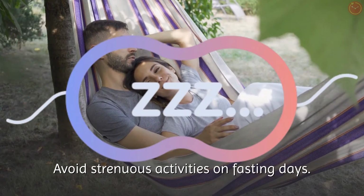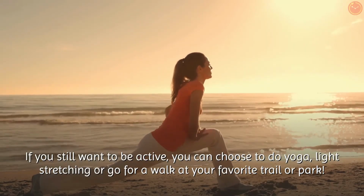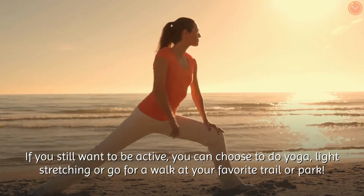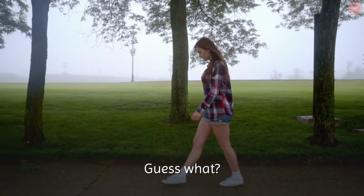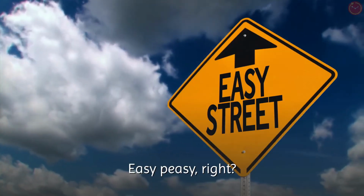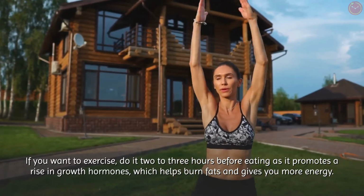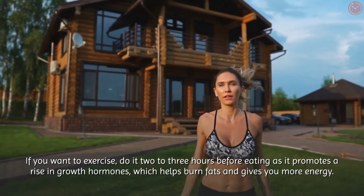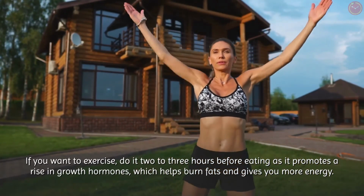Avoid strenuous activities on fasting days. If you still want to be active, you can choose to do yoga, light stretching, or go for a walk at your favorite trail or park. Guess what? Walking at a moderate pace helps to reduce hunger pangs. Easy peasy, right? If you want to exercise, do it 2 to 3 hours before eating as it promotes a rise in growth hormones, which in turn helps burn fats and gives you more energy.